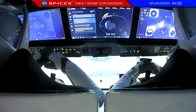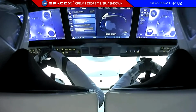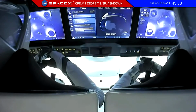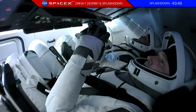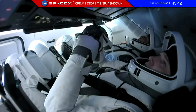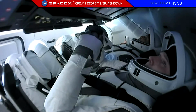We are coming up on 9.5 minutes into this 16.5-minute maneuver. So approximately 7 minutes left, and everything is looking good. The crew is still monitoring those thrusters on the screens on their displays. And this is the final burn of the day. Crew Dragon, as we said, is now committed to splashing down off the coast of Panama City, Florida tonight.